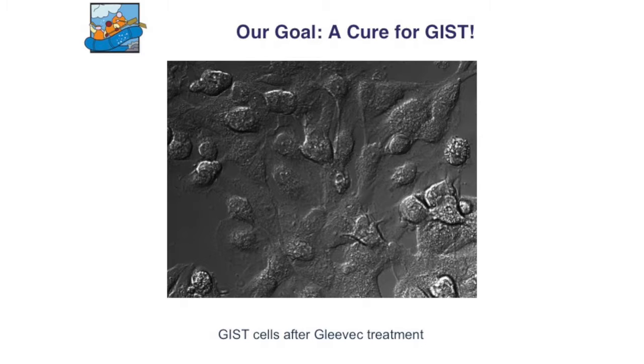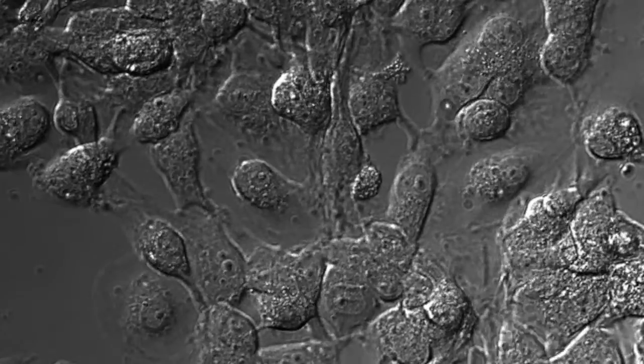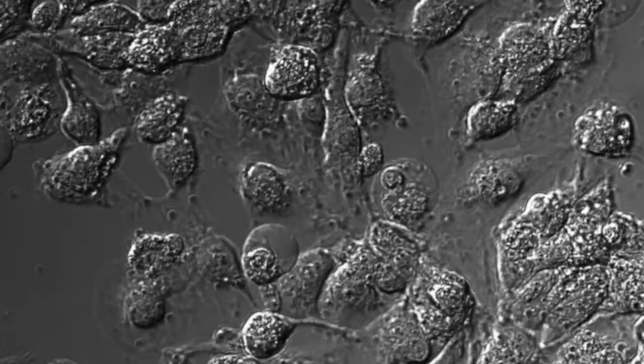And what we've done is to apply Gleevec now, and what we're going to watch is these cells dying. So these are just cells dying. What's going to happen is they move around a little bit because that's sort of what they do in a dish, but eventually they have these little blobs here. So these are cells apoptosing or dying, and that is the goal of our work, is to kill GIST cells.